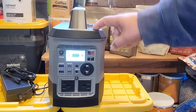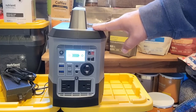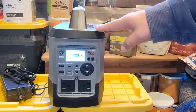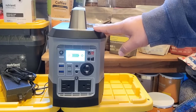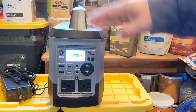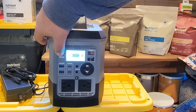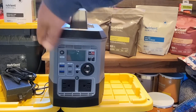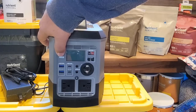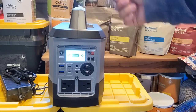We are going to go ahead and test this on the low cycle of my little heater that I heat my bunker with. We'll see what it does, because I know that the low cycle of my heater is only about 400 and something watts. So we'll see what happens with that. As you can see, it has a garden variety on and off power button that you have to long hold. So to turn it on, you have to long hold. There you go. And to turn it off, you have to long hold.